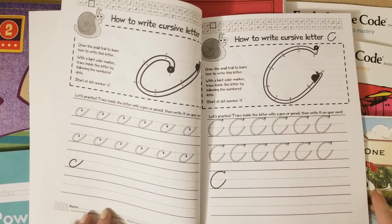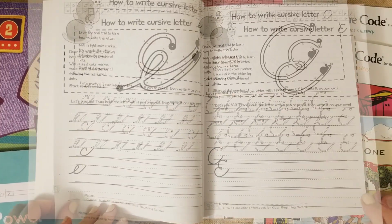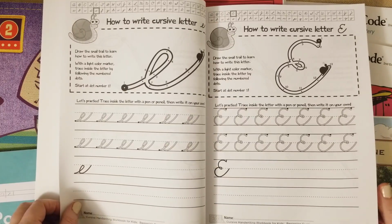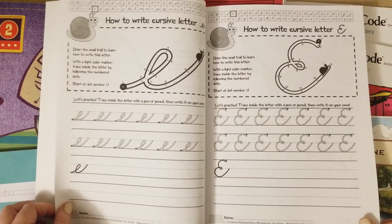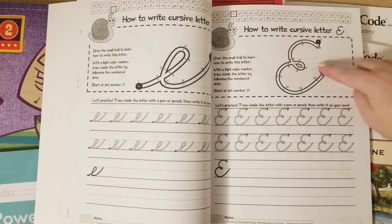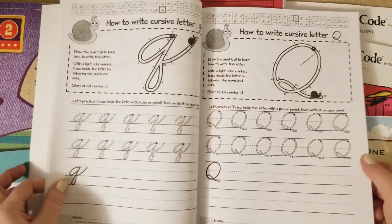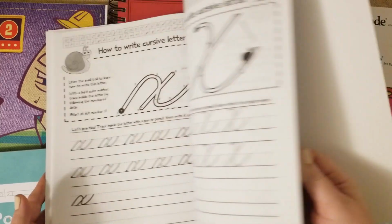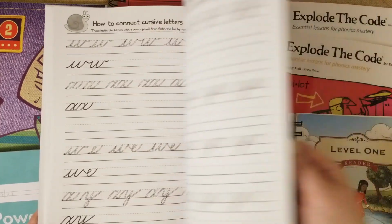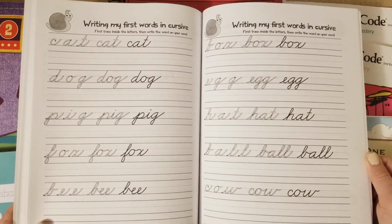and then on the 3rd and 4th row you do your own. It just says, draw the snail trail to learn how to write this letter with a light color marker traced inside the letter by following the number dots. Start at dot number 1. So it's like a connect the dots, and I thought that was a fun way to introduce cursive. They go all the way through the whole alphabet. I thought this was a really good handwriting cursive book for someone that's just starting, and then here are their first words in cursive.